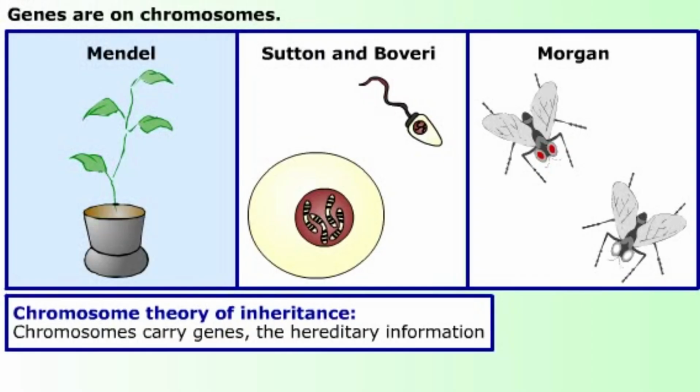In the late 1800s, Gregor Mendel, an Austrian monk doing experiments with pea plants, discovered that specific traits are determined by inherited factors, later called genes.